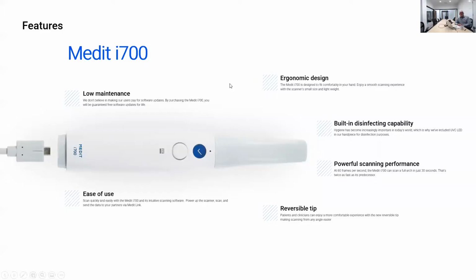So the i500 is not going away. It's one of the most successful scanners in the marketplace. But yeah, its new brother or sister, whichever way you want to look at it, is quite interesting. So let's take a look at it. I have some slides set up for you here. Give me a second to put it on.